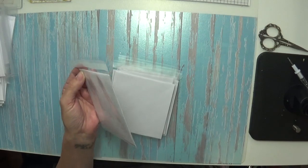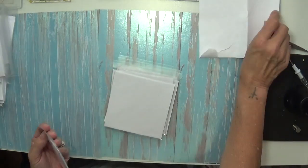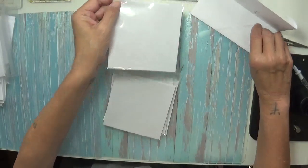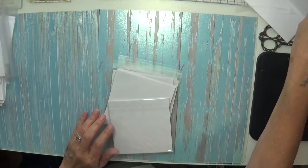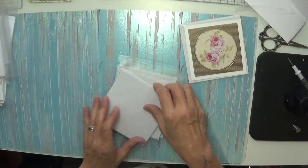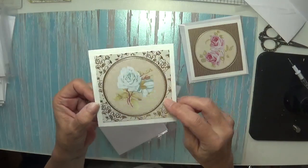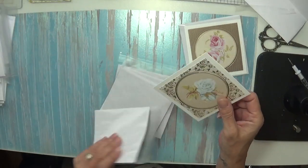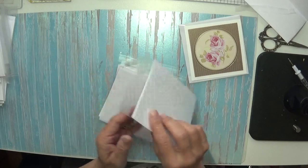Right, let me see what I've got to hand. There you go, I've got an old envelope there. I'll start, because they stick to other items as well as myself. So there's one of those beautiful cards. Oh, look at the papers in the background. These are stunning. I'm loving the gold. Absolutely precious. Really, really pretty cards.